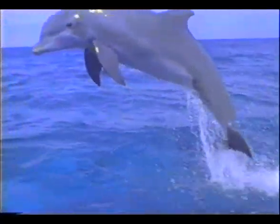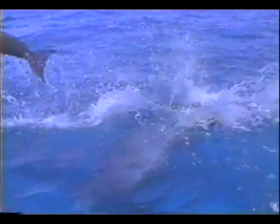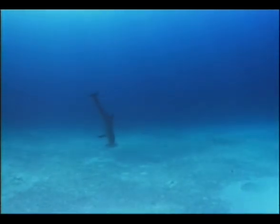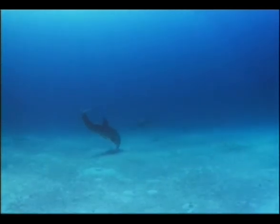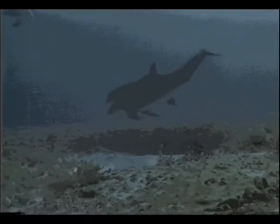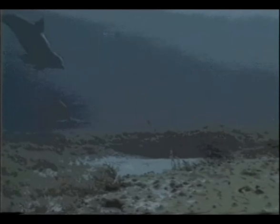We always see dolphins at the surface of the water. But they spend most of their lives in the deep, in places where it is very difficult for them to see each other and to find food. But dolphins can see better in the deep darkness of the sea than we can in the light.